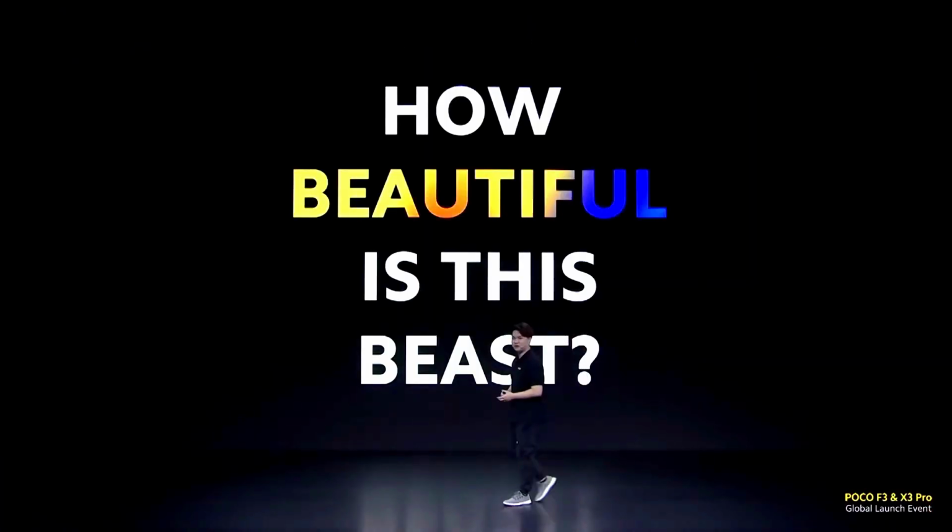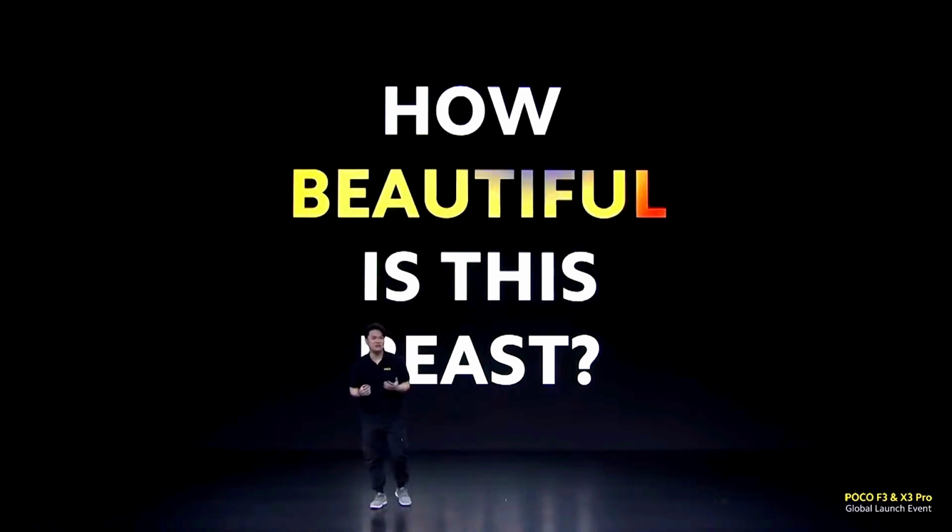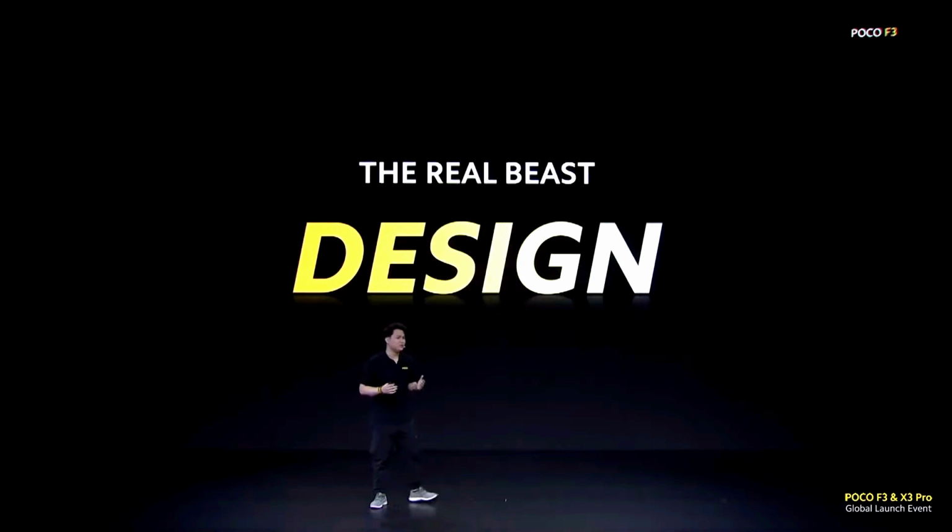Now we talked about how fast the F3 is, how powerful, how smooth, but how beautiful. Because the real beast design, I can tell you for certain, there is beauty in this beast. Let's take a quick peek at the video.